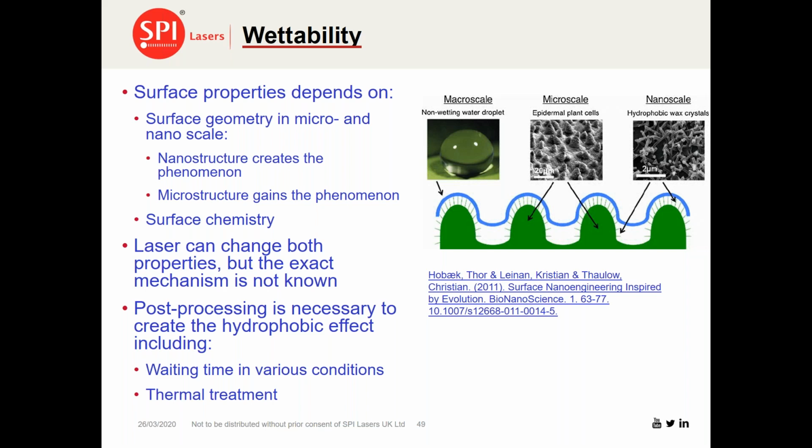So we're able to use our nanosecond lasers, which some people may think is not possible, but we are able to use our nanosecond lasers, not picoseconds or femtoseconds, to create the kinds of conditions that are needed for both hydrophobic and hydrophilic applications. In this case, we can process surfaces to be hydrophobic, and then after a post-processing application, which is either a waiting time in some environment or some thermal heat treatment, for example, can make the surface highly hydrophilic.